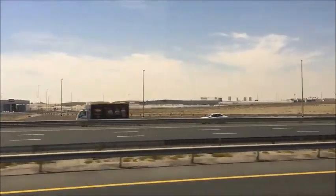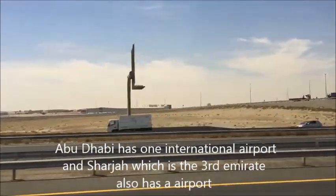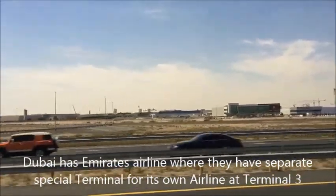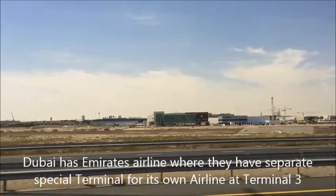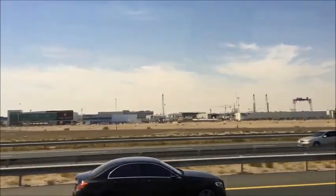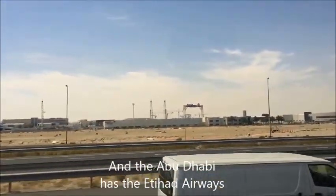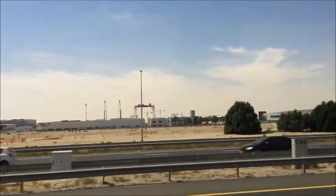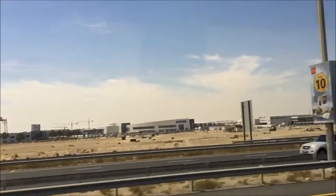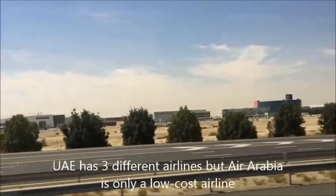Just in Dubai we have 4 different airports, and Abu Dhabi also has one of the airports, and Sharjah, which is the third Emirate, also has an airport. Emirates airline especially has a separate terminal, which is the one you arrived in, Terminal 3. In Sharjah they have the airline Air Arabia, which belongs to the Sharjah ruler, and in Abu Dhabi they have Etihad Airways, which belongs to the Abu Dhabi government. So we have 3 different Emirates, they have the airports and 3 different airlines.